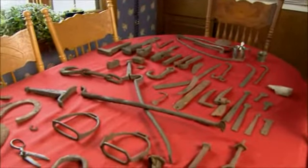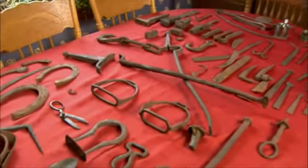But now, of course, it's time to meet today's collector. Burton, ever so many thanks for letting us come and visit you. My pleasure. You are a passionate collector. You go out, you dig things up. Where did you get your passion for that from?